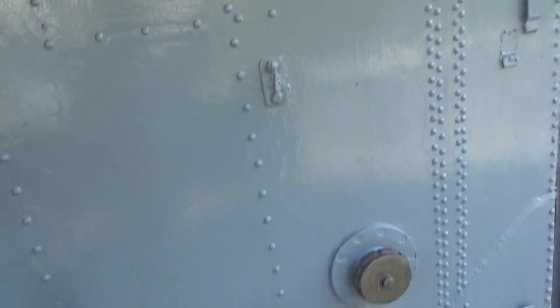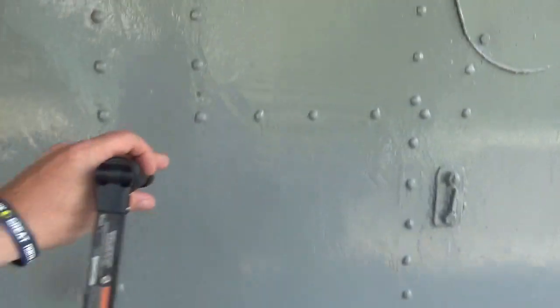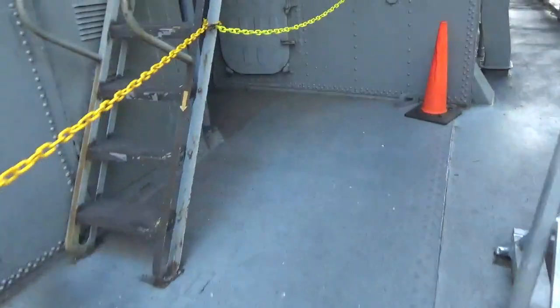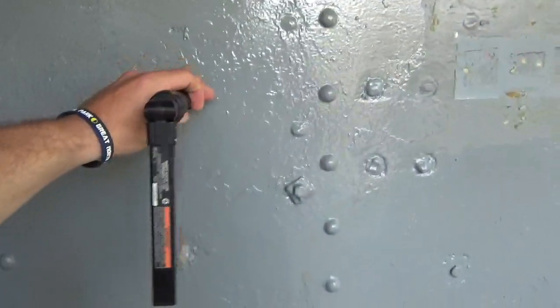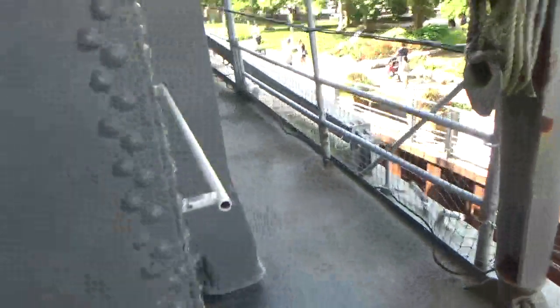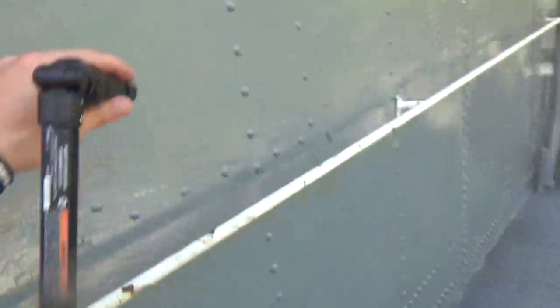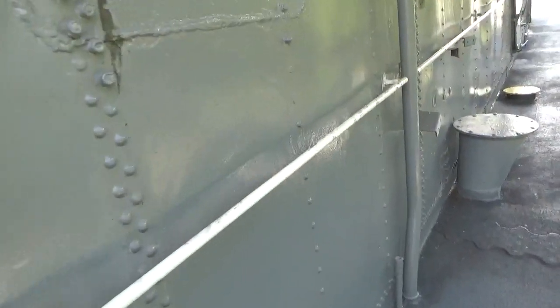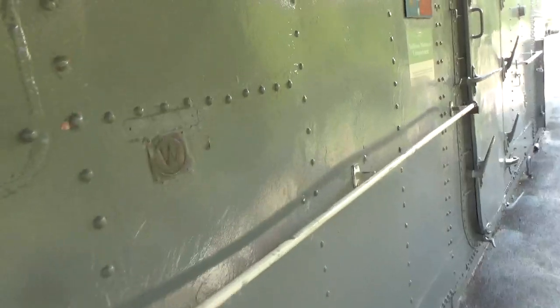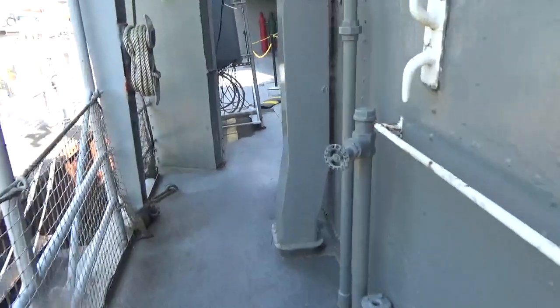Now we're going back to the original beam of the deck house. Welds. Nothing. We come through the little breezeway. See a weld. Nothing. So I have concluded with very clear and obvious evidence that any part of the deck house that has riveting to it is aluminum. Anything that had weld to it is steel.